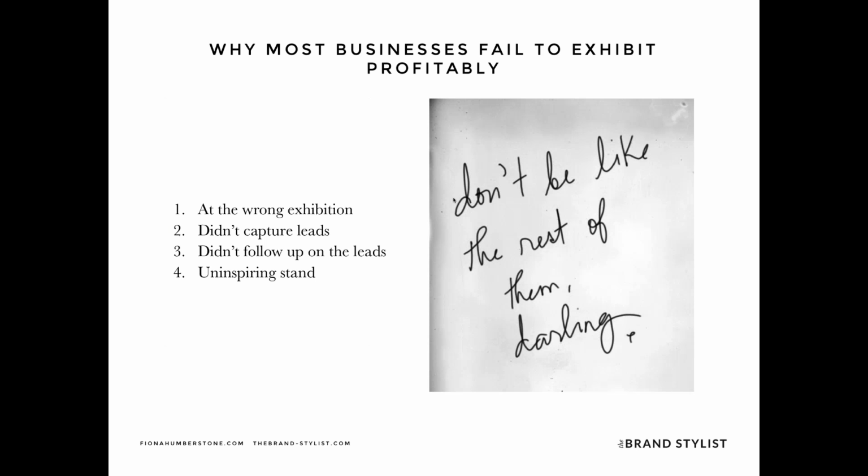So why do most people or businesses fail to exhibit properly? I think the first thing is that they were at the wrong exhibition, and we'll have a look at that in a minute. But you have to make sure that your business is relevant to the people that are going. Secondly, people don't capture leads. And we'll talk about that in a bit more detail later. But I don't just mean giving away donuts in return for a business card. I mean actually capturing proper leads.